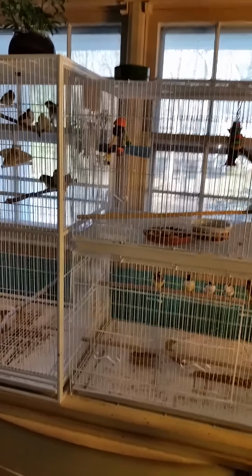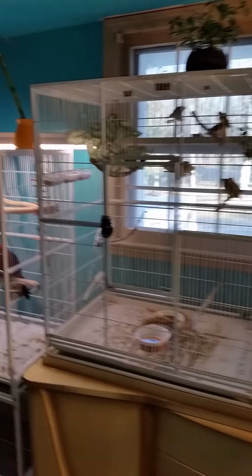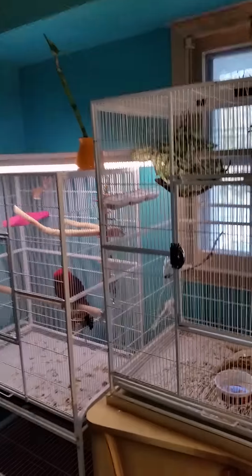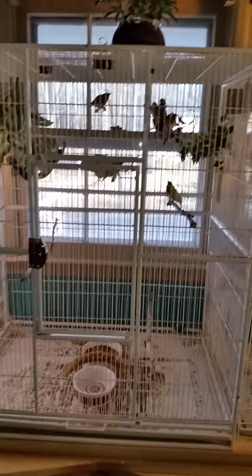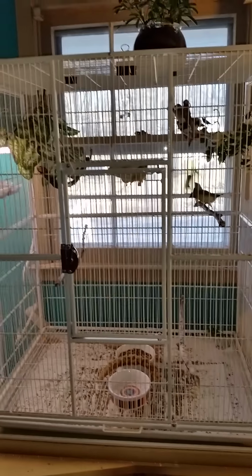If you can't get your Gouldians to eat fresh food, then prepare some of the shredded kale, shredded carrots, and hard-boiled eggs, and crumble some millet spray seeds in there. They'll kind of peck at the millet spray seeds, and they'll inadvertently eat some of the other food. They'll come to find it's not so bad. I've gotten all my birds to eat fresh food from that method, and most of them came to me older, and they didn't want to eat any fresh food at all.